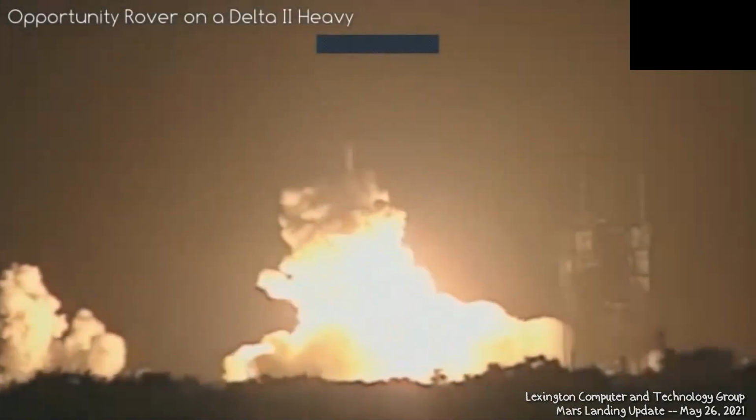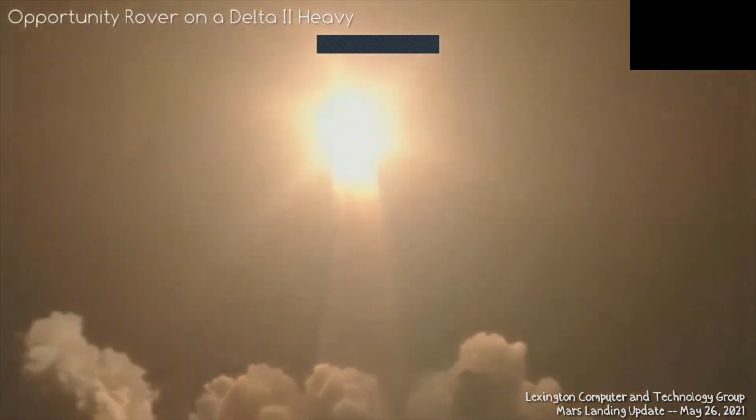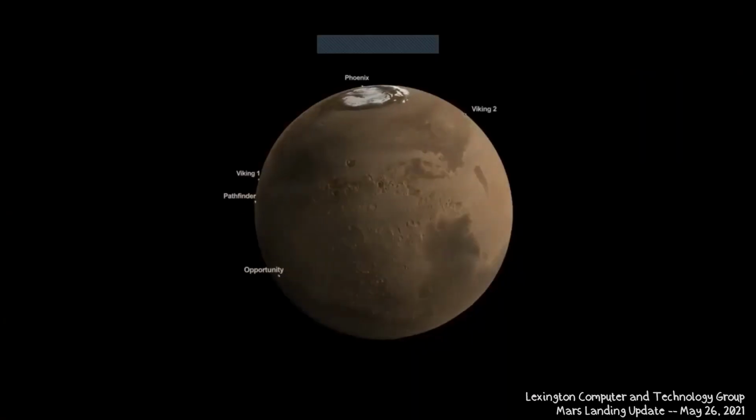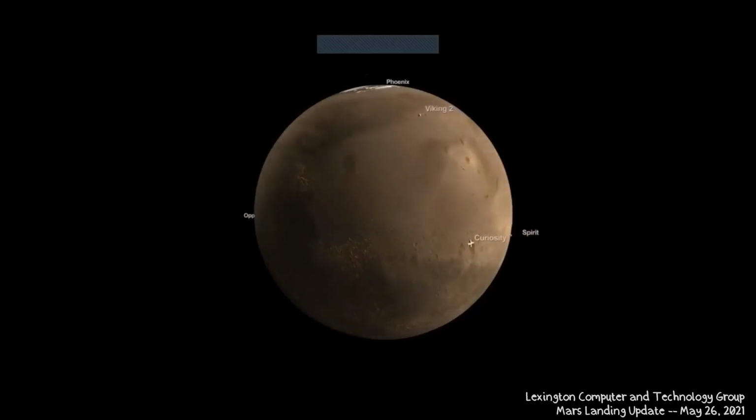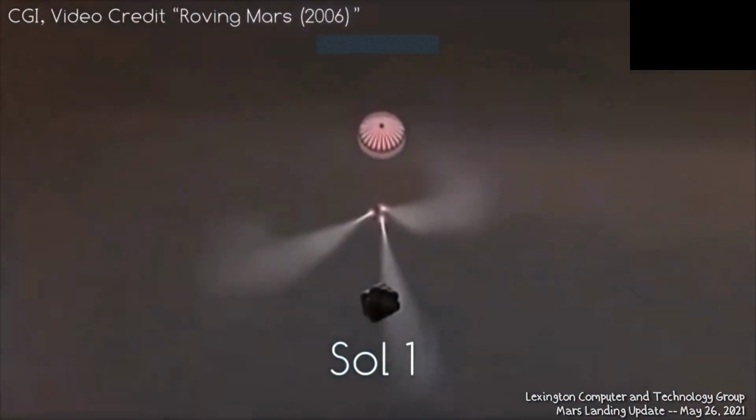Let's start right at the beginning. Having launched on a Delta II heavy spacecraft, Opportunity landed on the other side of Mars from its sister rover Spirit, about 3 weeks after Spirit had already landed. Opportunity used a parachute to slow itself on its descent, and fired some rockets just before it landed.